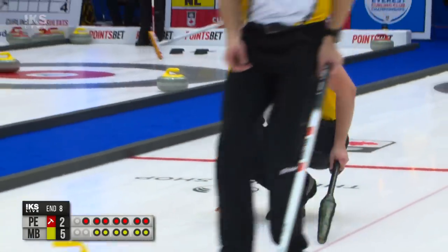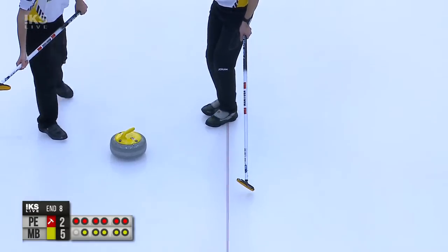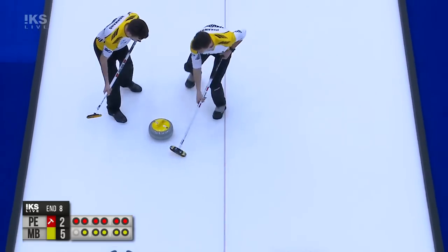Back four. My knee hurts just watching that slide. Really? Oh, yeah. I think my knee would explode if I tried to do that. Your knee hurts normally, so yeah, probably. Come on.